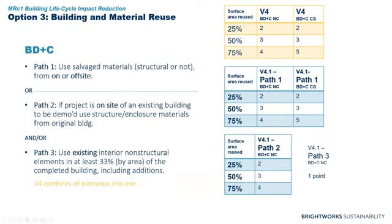Option 3 is kind of an either or. So for BD and C, all again focused on eliminating the need for new materials. You can either do path 1 or you can do path 2 and/or path 3, but you can't do all 3. The difference is that path 1 is focused on using salvaged materials from on or off site, whereas path 2 and path 3 require you to use materials that come from the existing building or the site that you're building on already.